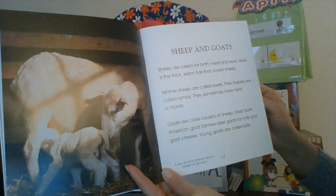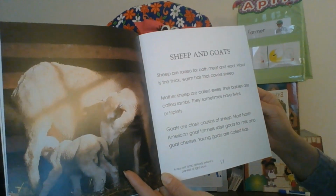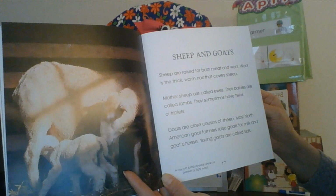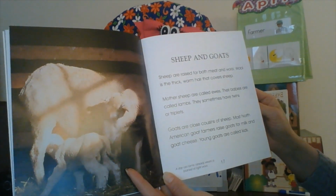Goats are close cousins of sheep. Most North American goat farmers raise goats for milk and goat cheese. Young goats are called kids. Can you make a sound like a goat?